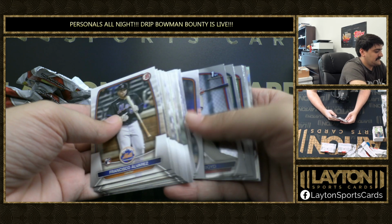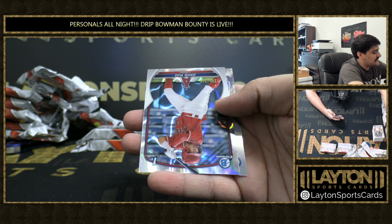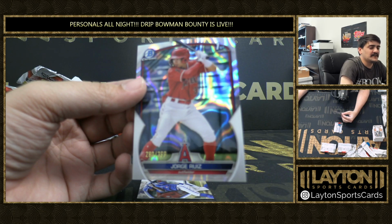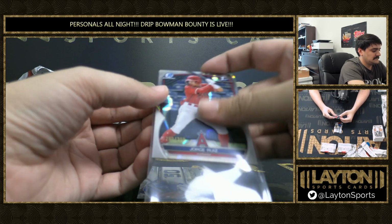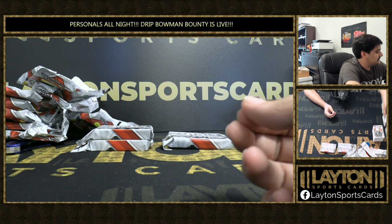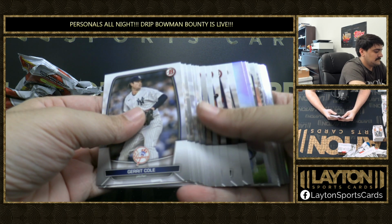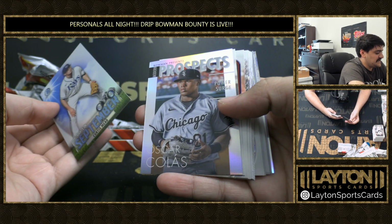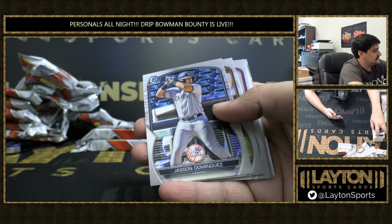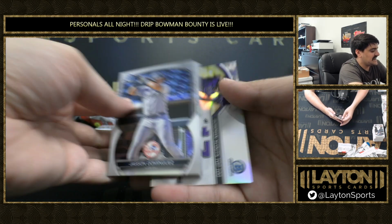One is base pack and chromes. Ooh, we have lava to 399. It's going to be Jorge Ruiz. Beautiful card there on the lava. Aurelvis Martinez, top 100. There's Curtis Mead and Colas. Dominguez, Lawler and Martinez. There's a Zach Veen, top 100.